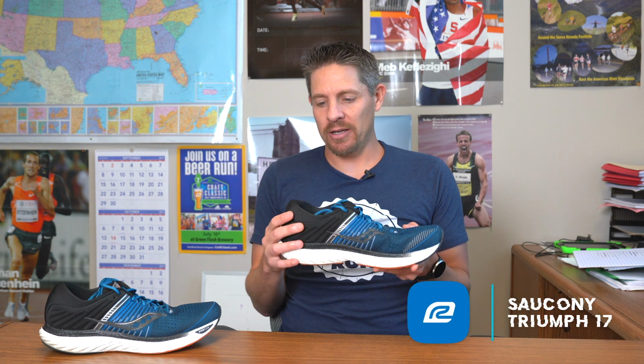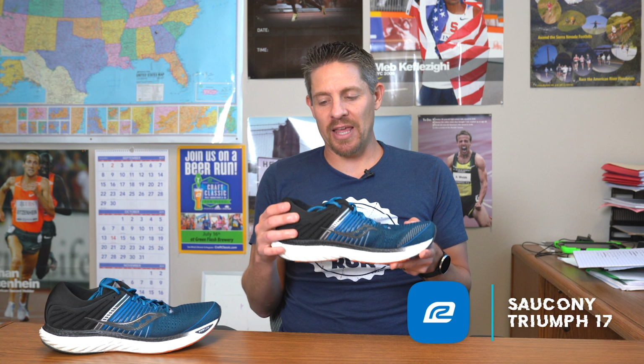First, when you slip your foot in, it has that really nice Saucony tried and true fit where it's got that nice tight heel fit, which I really like because I have a little bit of a narrower heel. The other thing is, up here on the outside of the heel, they almost are using, the best way I could describe it is like a memory foam almost.